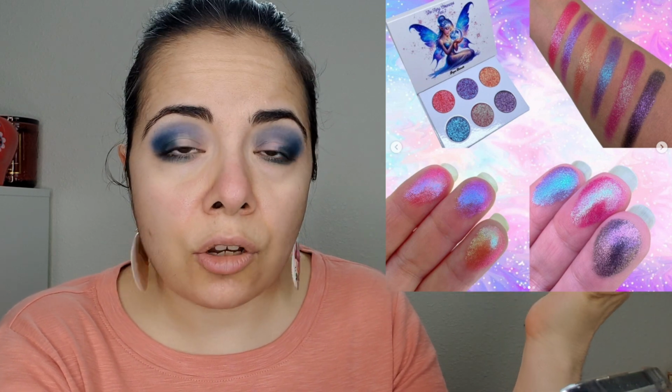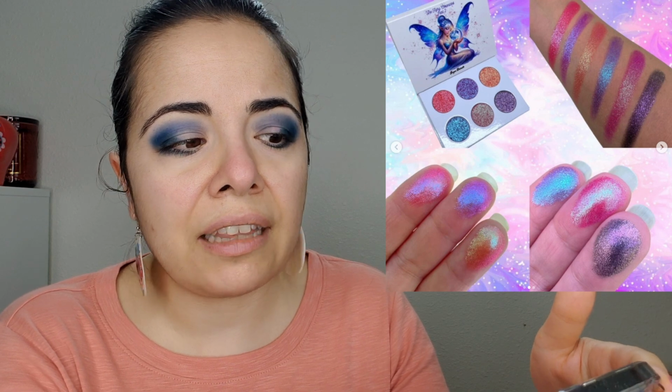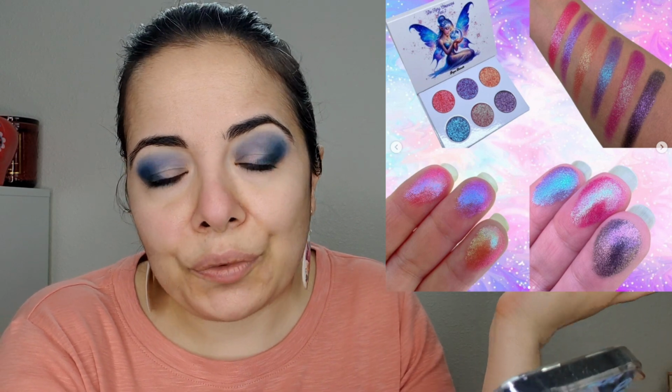One unique thing about Sugar Drizzle 3-4 years ago was that they would have multichrome shades at a great price, but nowadays so many brands offer that, you know, it doesn't feel as special anymore.